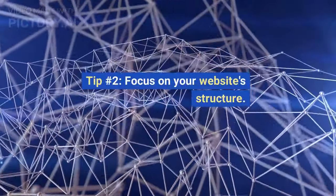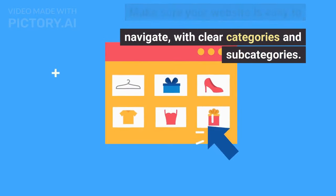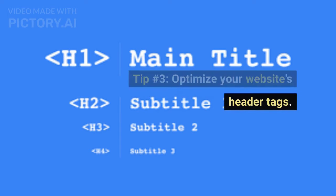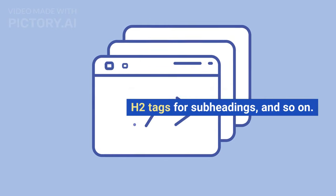Tip number 2. Focus on your website structure. Make sure your website is easy to navigate, with clear categories and subcategories. Tip number 3. Optimize your website's header tags. Use H1 tags for your main headline, H2 tags for subheadings, and so on.